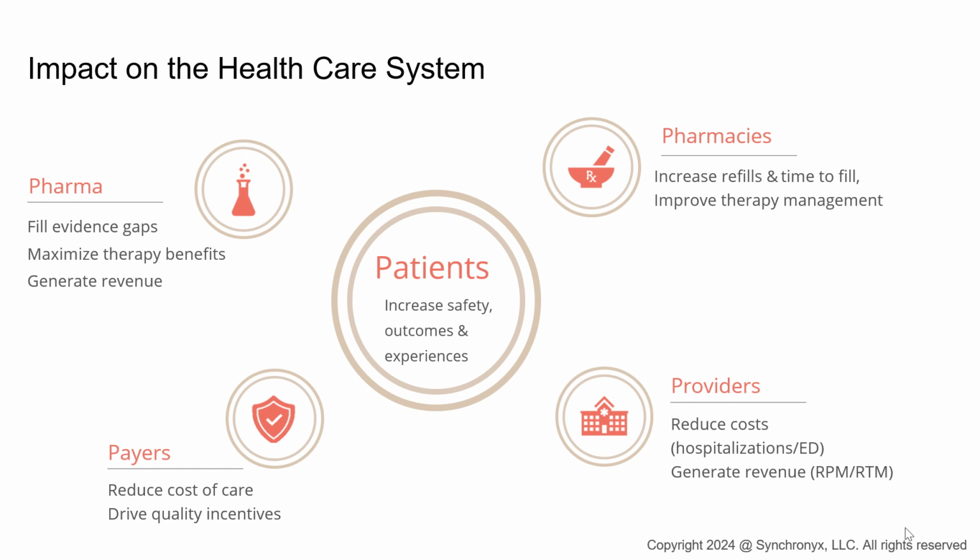And the leaky bucket was basically for every 100 prescriptions that were written, only 50 of them actually made it to the pharmacy, the piece of paper. And then of that 50, only about 25 of those, somebody actually came in and picked it up. And then only about 50% of those, so another 12 or 13 of those, somebody actually came back and got a refill 30 days later.